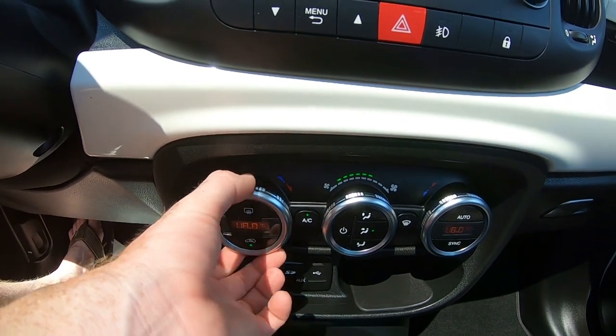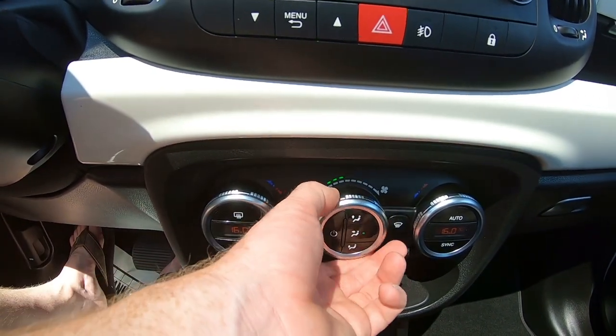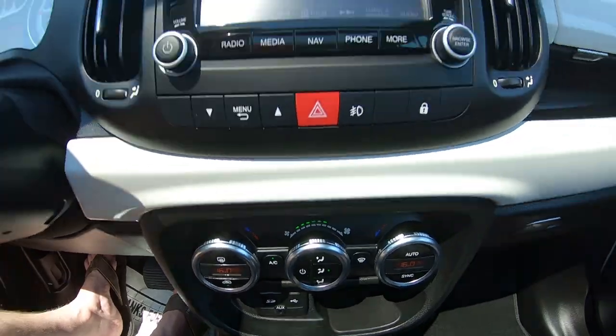They're very direct. You can hear the clicking, you can feel the clicking, and it takes a lot of guesswork out of some of these modern ones where you actually have to try and look at it and figure out what it is you want to do with the AC system.